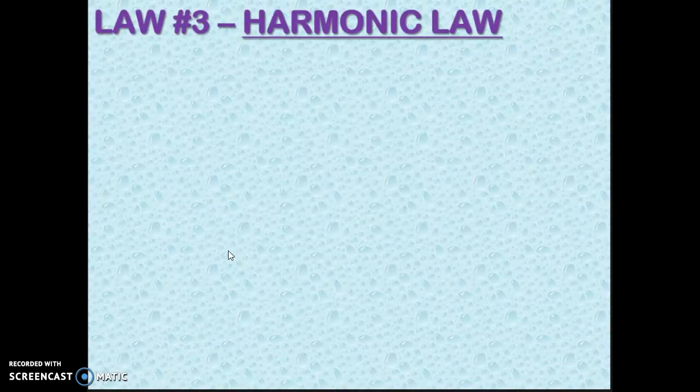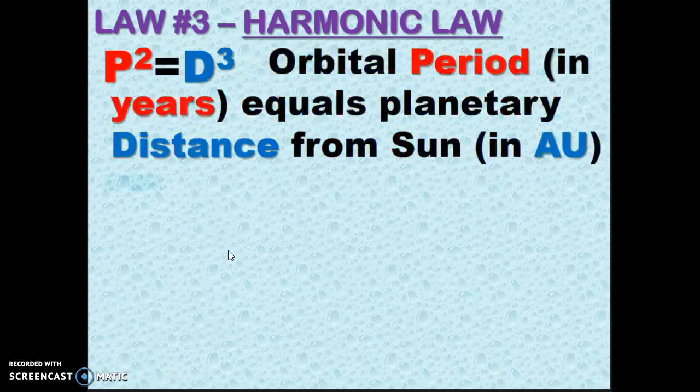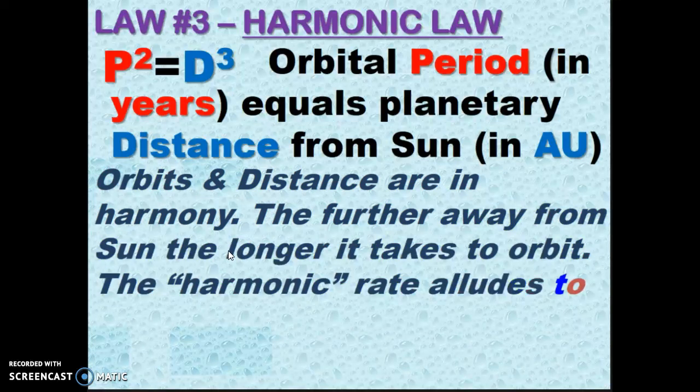And his third law is what we call the harmonic law. It's an equation you need to memorize. It's p squared equals d cubed, or a cubed. That's a cubed. But we're going to start with d right now, meaning distance. But a is the average distance from the sun. Okay? So the orbital period in years is equal to the average distance from the sun in AUs. With Earth, that's easy. 1 year, and we are 1 AU away. 1 squared equals 1 cubed. Hey, it's perfect. Orbits and distances are in harmony.